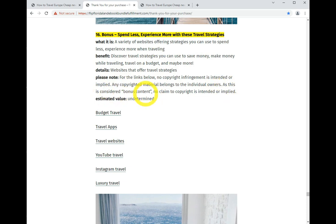So please note, for these links, no copyright infringement is intended or implied. Any copyrighted material belongs to the individual owners. As this is considered bonus content, no claim to copyright is intended or implied. The estimated value is undetermined, but I believe you can save hundreds, if not thousands of dollars on your next trip abroad by using these links.